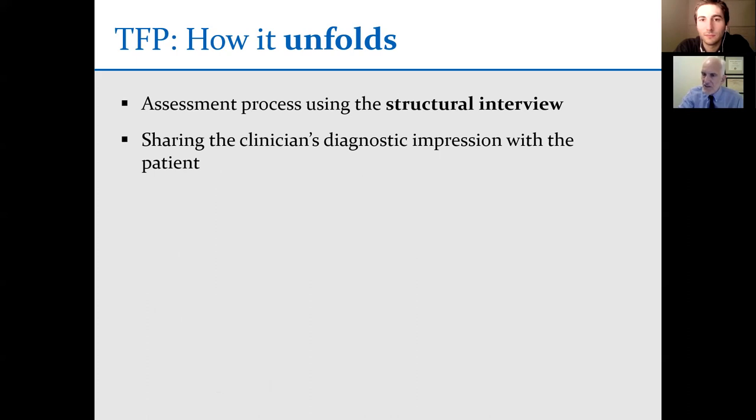This, I think, is, let me say two things. Number one, all the empirically validated treatments for borderline personality disorder include a sharing of the clinician's diagnosis. I don't know if that seems odd to people listening, but this is considered an essential part of all the empirically validated treatments. And this is something new.